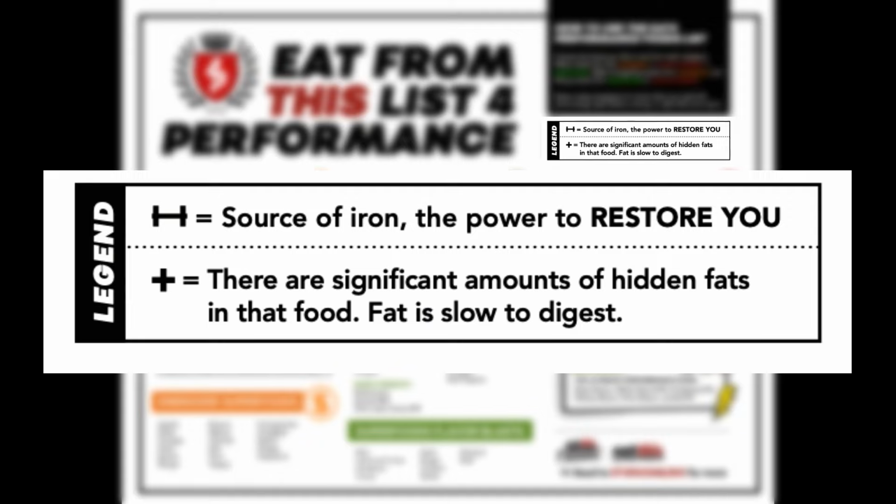You'll also see the plus symbol, and this plus symbol denotes significant amounts of hidden fats in the food you're eating. Make sure that you also know that fat is slow to digest. And when you get to skill 2, the skill to eat on time, you're going to learn why this matters, why the fats and the timing of eating those fats matter. So first, learn which foods have them, and then watch the skill 2 where you're going to learn how to use that information to your competitive advantage.